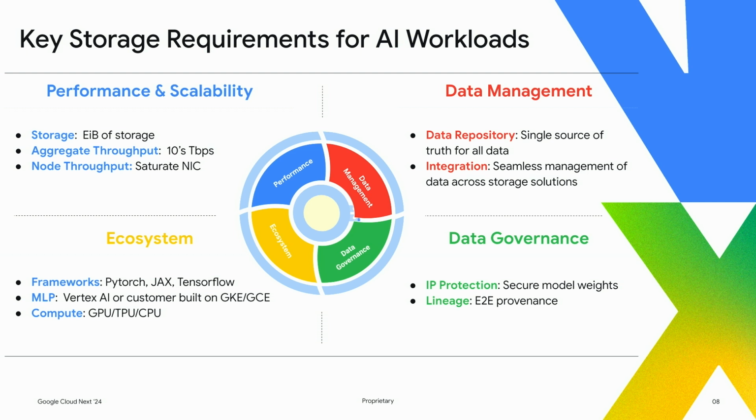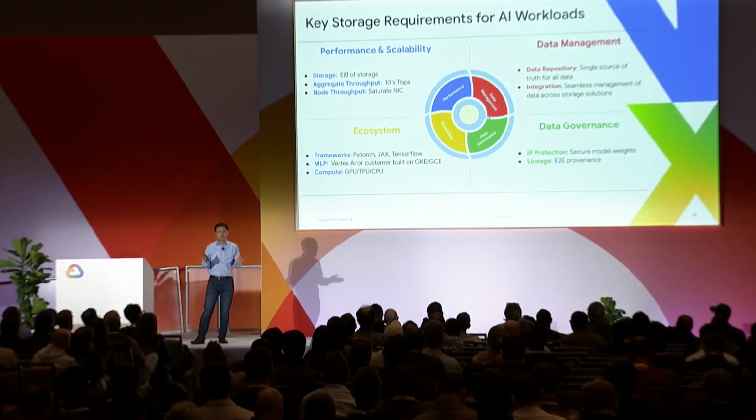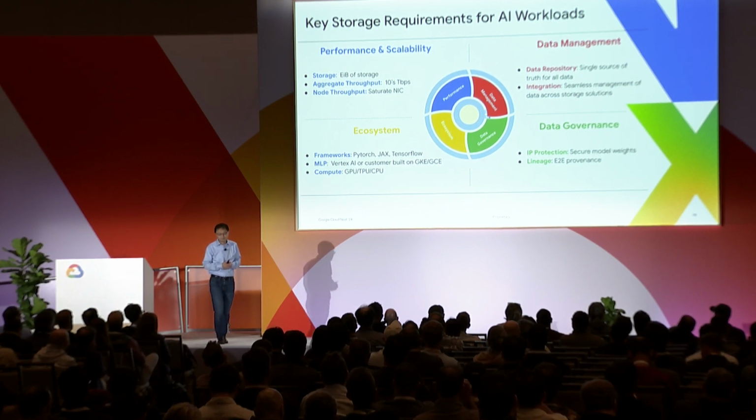The second major category is data management. We want to have a single source of truth, which can be the common data repository for all of the AI phases and workload you have. And granted, you may want to use different storage solutions which are optimized for different phases of the AI workload. But in the end, we want these different storage solutions to be seamlessly integrated so that you don't worry about copying data around, moving data around, managing different versions of the data everywhere and all that.